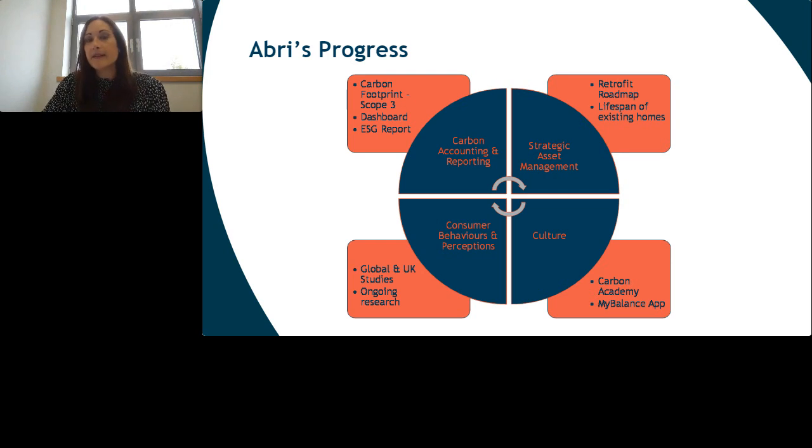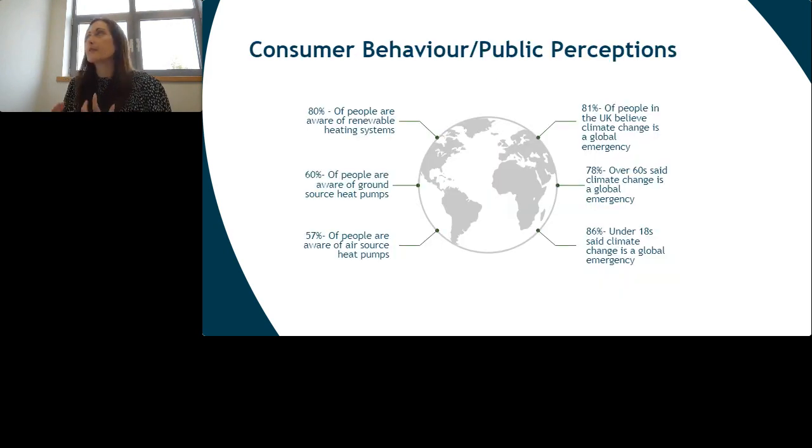We're very focused on sticking with the customer engagement theme, consumer behaviours and public perceptions. So we've done a huge amount of work looking at global studies and UK-based studies. What we got from that is that the UK does tend to rank highest in quite a few global studies in terms of the percentage of the public that thinks that climate change is a global emergency. So the UK has a very strong understanding that this is a considerable issue. Where we get the major gap is people understanding what it means for my lifestyle, and what it means for the home.